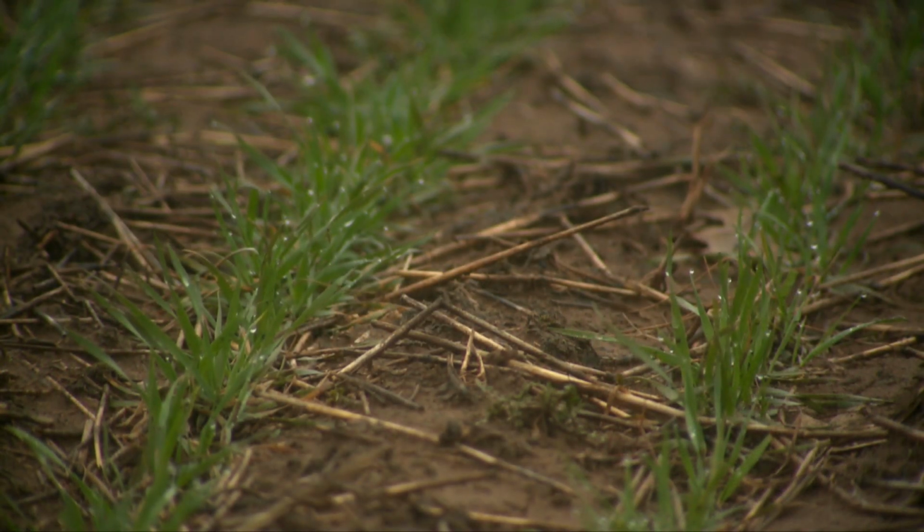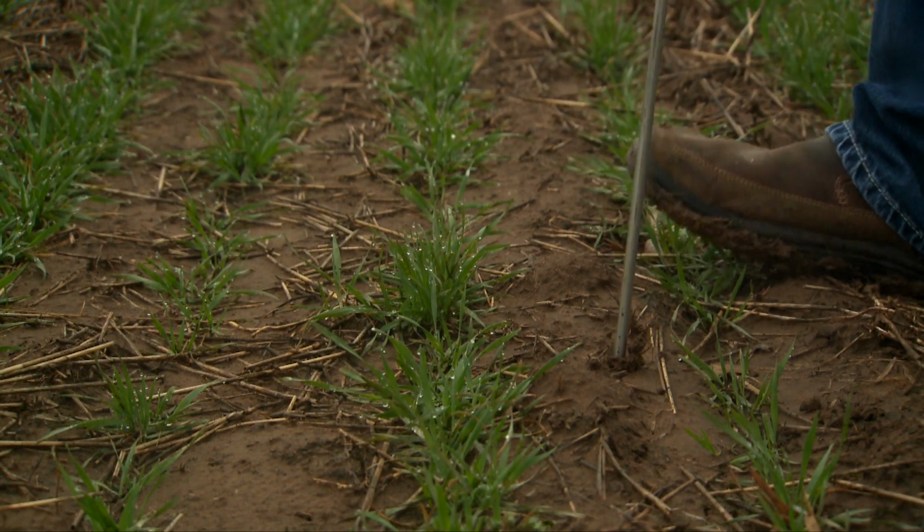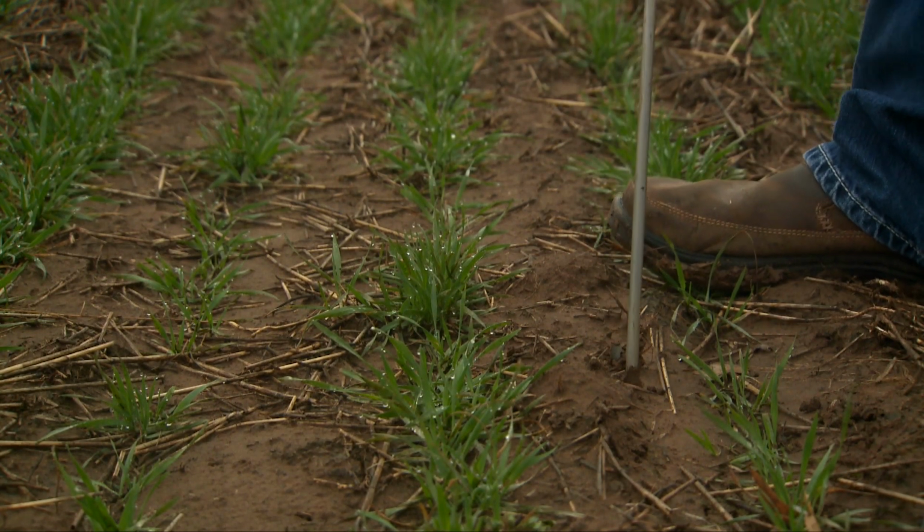And a lot of guys will say, well, I can't push it that deep. And I say, well, because of compaction. Right. And if you have compaction where an adult man can't push this in the ground, that's probably the depth of rooting or effective water extraction that you're going to have. And so that's how much moisture you're really going to have for that crop.